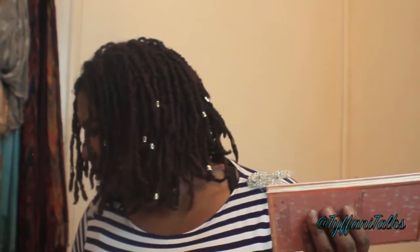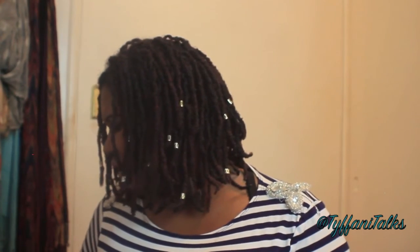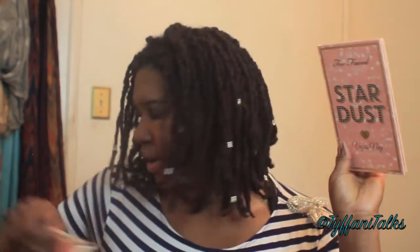I don't own very many Too Faced palettes. I know I have the Chocolate Bar, I have the Sugar Pop, and probably one other or so, but I don't own very many, but this was such a great palette. I'm glad I took advantage of it. So that was one of the other items I purchased during the 21 Days of Beauty.